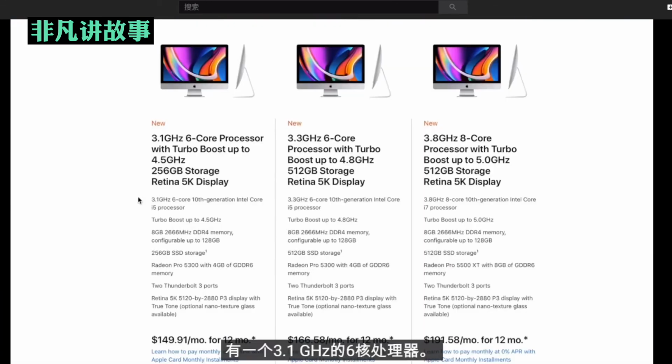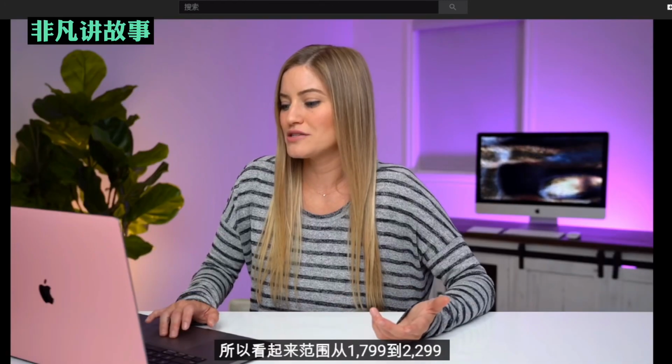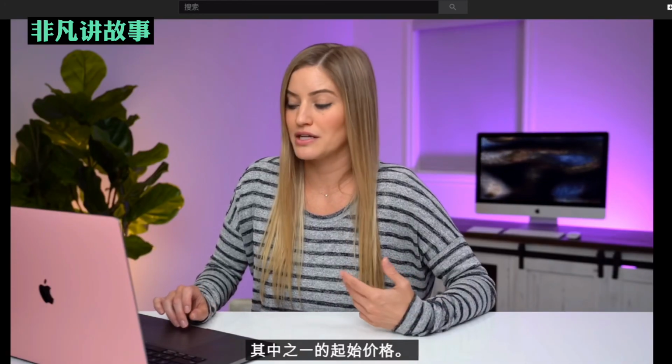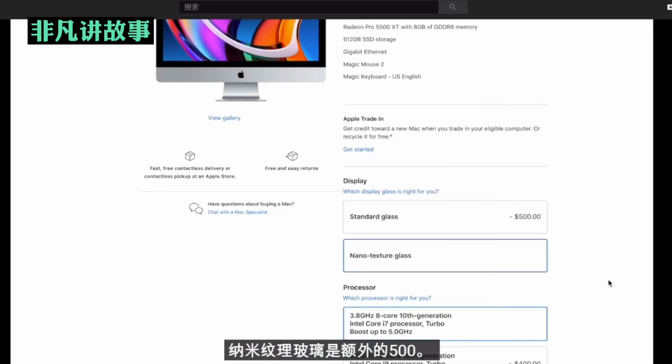Oh boy. There's a 3.1 gigahertz 6-core processor. There's the 3.3 gigahertz 6-core, and that has the Turbo Boost 4.8 gigahertz with 512 gigs of storage, and then the 3.8 gigahertz 8-core processor with a Turbo Boost and 512 gigs of storage. So it looks like it ranges from $1799 to $2299 starting price for one of these. Nano texture glass is an additional $500.